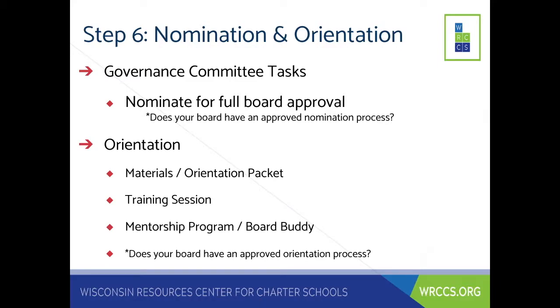Another great idea is to have a mentorship program or board buddy type program. It can be as simple as something where you match up a new board member with a veteran board member so that they can arrive at the meeting 15 or 20 minutes early and cruise through the agenda real quick and make sure if there's any questions. A lot of times it's as simple as terminology that someone wasn't aware of, things like that.